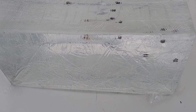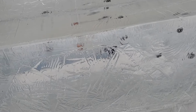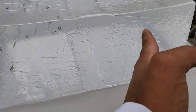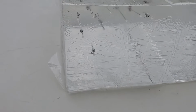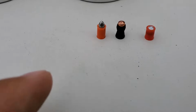Sit. Alright, you guys, so I just flipped it again, the gel block, because all the pellets were kind of stopping right here, and they're getting mixed up anyway. So yeah, I'm gonna just continue where I was shooting, but I'm gonna just shoot lower, like right here, instead of going more over here, because that's where I'm gonna shoot the 22s. So yeah, I'm gonna just shoot right here. Alright, you guys, so we got the Crossman Fast flights. These are one of the lightest ones.